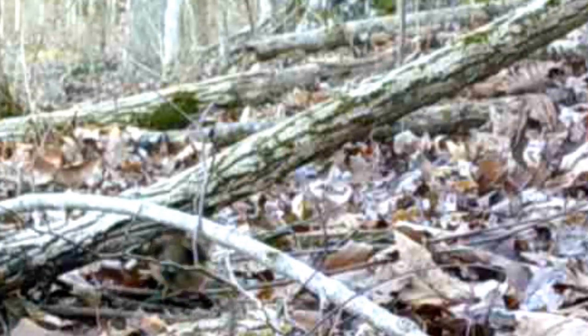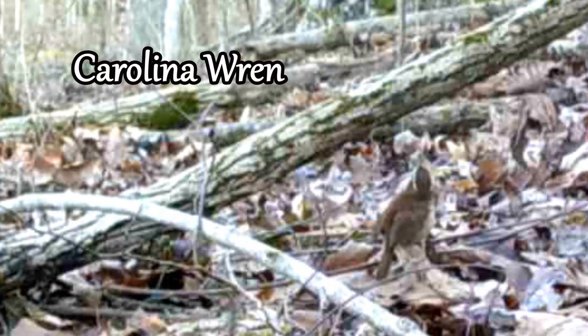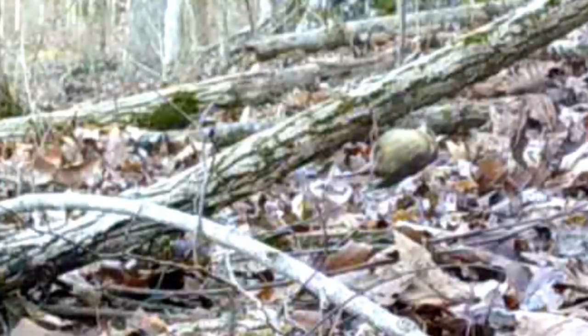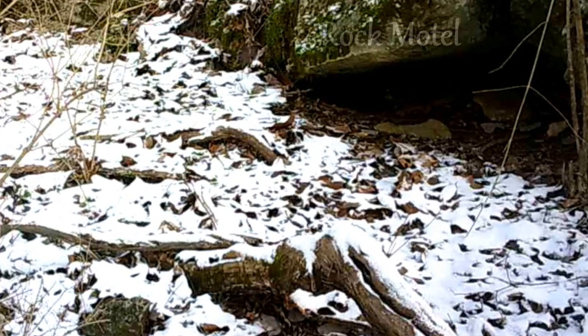But they're always being pressured by them coyotes. And these little old birds, they live hard in the winter time trying to forage for something to eat. It's a little wren right there.